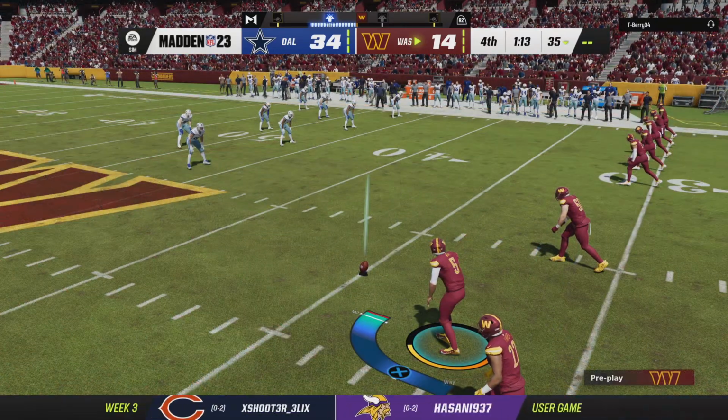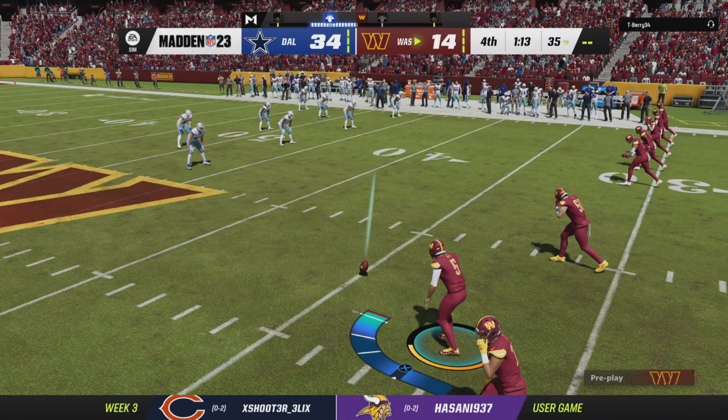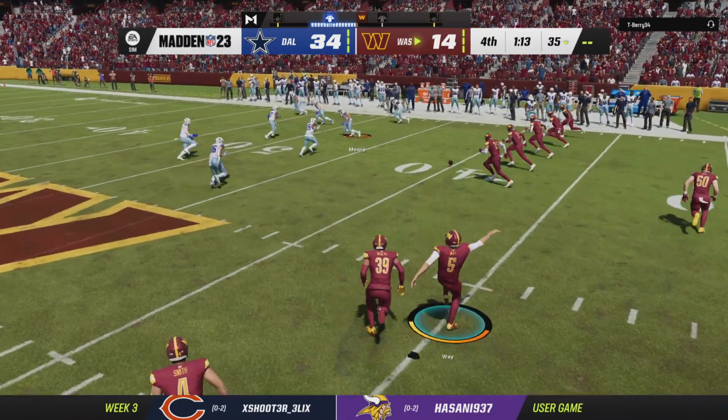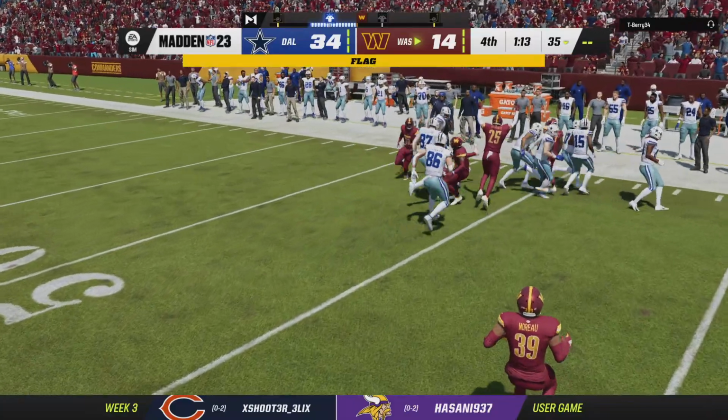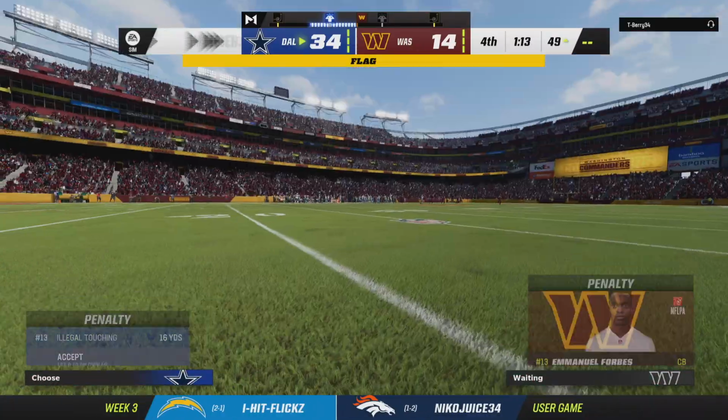So it would no doubt be a miracle comeback from here, but let's see what they can do, starting with the onside kick. And they've got it. They recovered it. But hang on now, though. There's a penalty flag down.